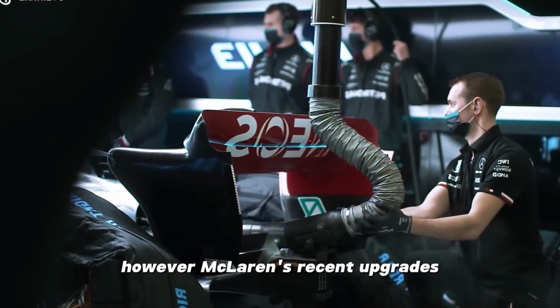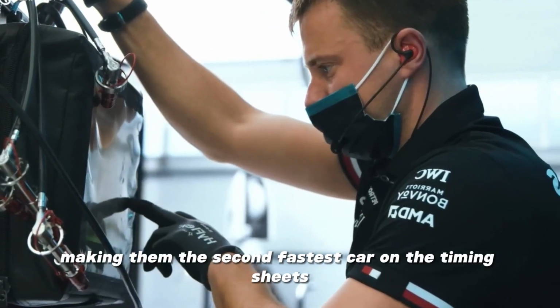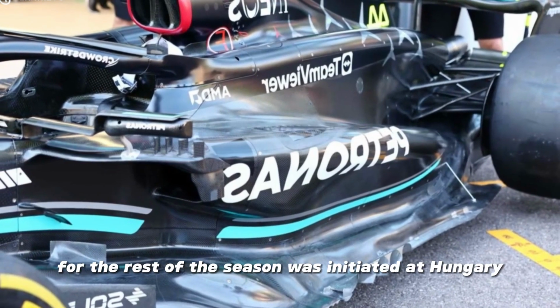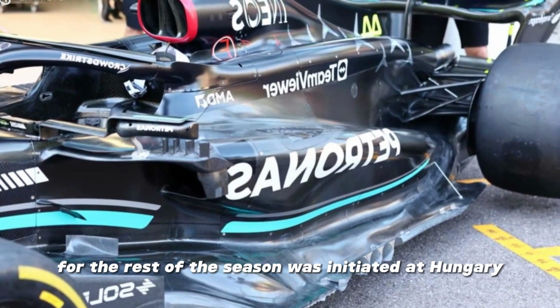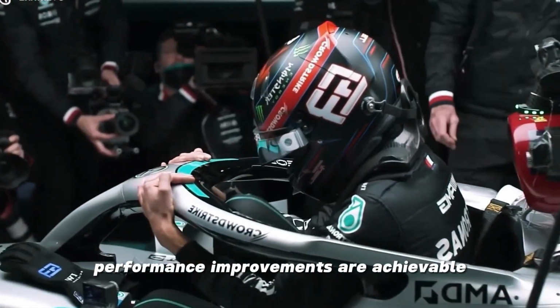However, McLaren's recent upgrades propelled them ahead of Mercedes, making them the second fastest car on the timing sheets. The alternate approach Mercedes has chosen for the rest of the season was initiated at Hungary. The team knows that substantial performance improvements are achievable if upgrades are executed correctly.